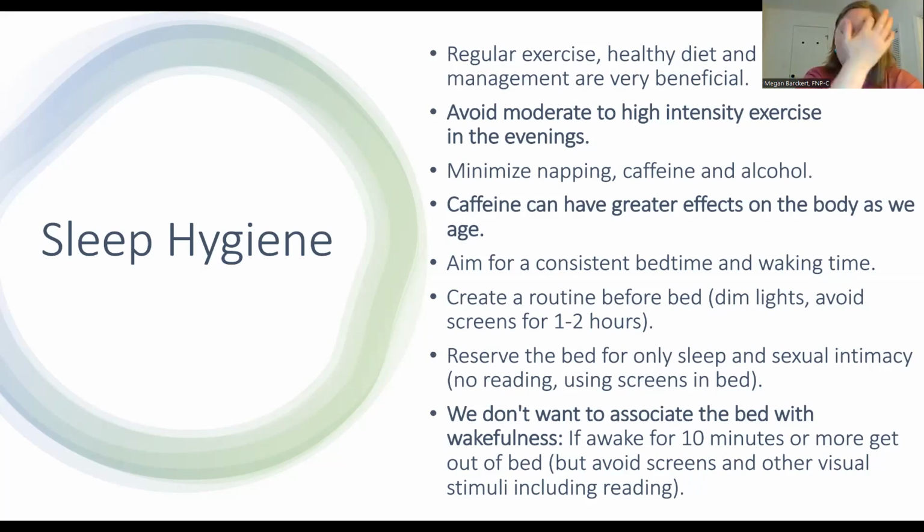And then I would say the biggest one that patients often aren't aware of is reserving the bed for only sleep and sexual intimacy. So that means no reading in bed, no using screens in bed. And I don't want patients to be awake in bed. We don't want the brain to associate the bed with wakefulness. So if patients are in bed and they're awake for 10 minutes or more, I recommend, if we're really working on it, get out of bed and go somewhere else. The living room, wherever works for you. But you want to avoid screens and you don't even want to read a paper book.